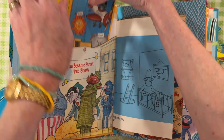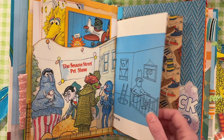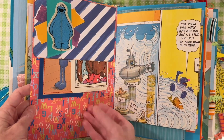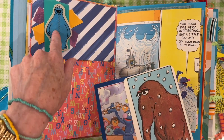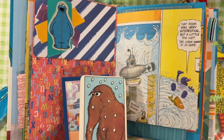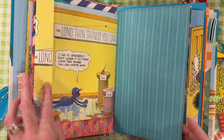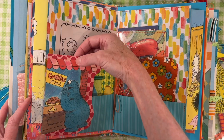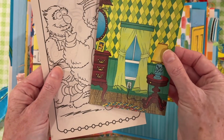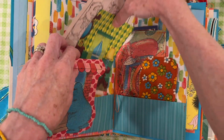There are QR codes in here too, but I'm not going to show them. But if you want to see what they look like, you can rewind to the first journal I showed. Embellishment there. Here's a fabric cookie with some fabric strips and two flash cards and a journaling card. We have a center pocket with a little Cookie Monster there. This is one of the game cards. It has a back and front. Coloring page.